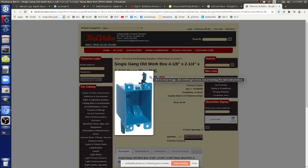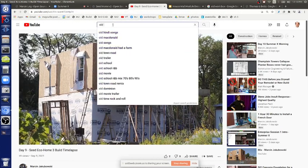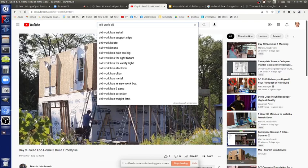Use the old work boxes, which means that for the inspector, we probably put in the work boxes there temporarily, and then cut out your panels and feed that wire through that hole. So you attach the panel, feed that wire through the hole, and then you locate the box wherever it needs to go. Does that kind of make sense? Not really? Yeah, let's see. Visualize. Let's see videos on old work boxes.